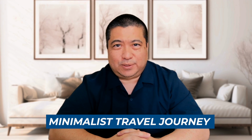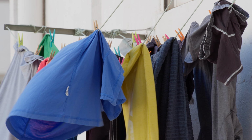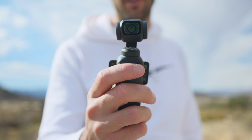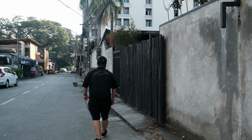That began my minimalist travel journey. Each trip I brought less and less with me. I learned about quick-dry clothing like merino wool, allowing you to wash and hang dry quickly, packing much less. I also changed to more compact gear, from a big DSLR camera to smaller and smaller cameras as technology advanced. Years and years later, I'm traveling with an 18-liter backpack only. It's quite extreme, but it is so efficient.